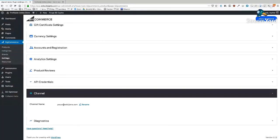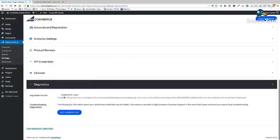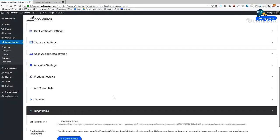across multiple stores. And additionally, if you need this, we have a beta program where you can actually run more than one channel inside one WordPress site. And you would do that for things like multilingual and multi-currency. Okay. And then there's a diagnostics thing. So if it's going sideways, you can turn on error logs and send those to support.